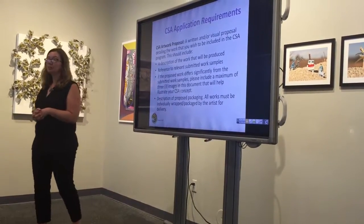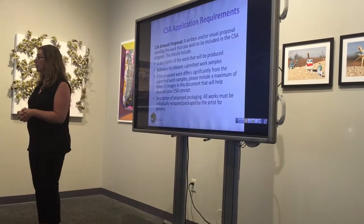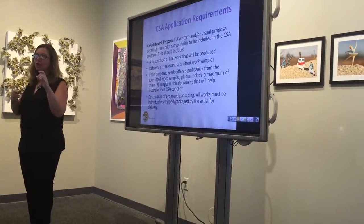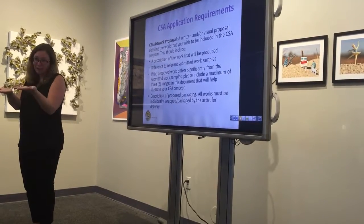Finally, we need a description of how you propose to package your work. Artists in the past have been really creative with this. So someone who did a series of prints around fish wrapped hers in butcher paper so it looked like it was something that just came from the fishmonger, right?